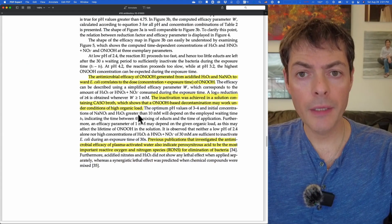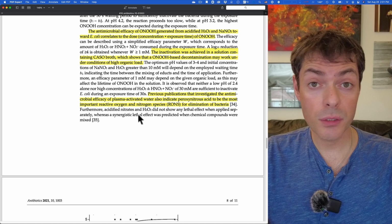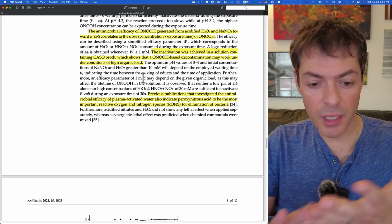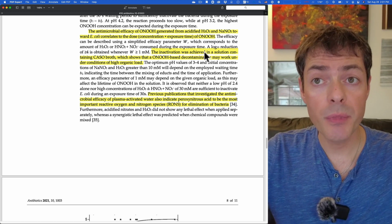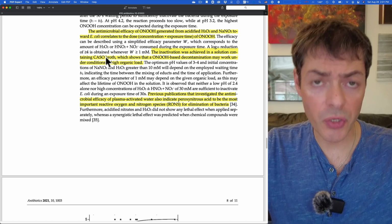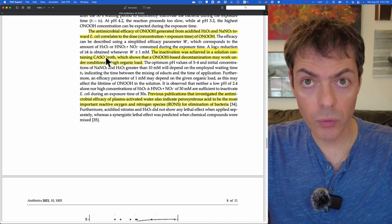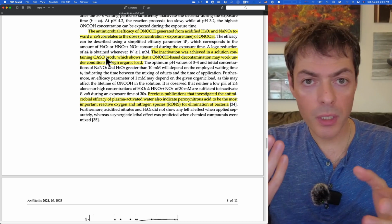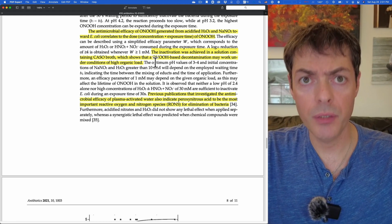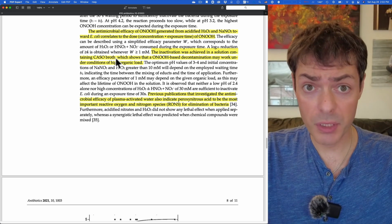Another point that the authors bring up is that when you're talking about disinfection of hands, for example, you have high organic load. Hands are organic, they have some oils on them. So these experiments are performed in a solution containing broth. It's an organic broth mimicking the presence of a very high organic load, like organic oils or other dirt that we might have on our hands. All of this high level of inactivation that we've observed is in the presence of this broth, which is very promising if you ask me.